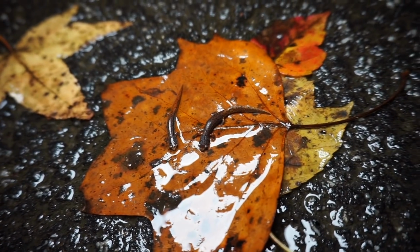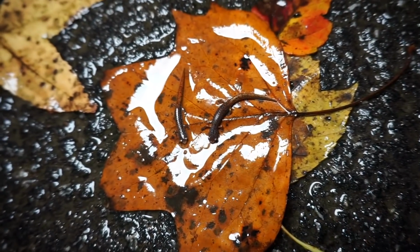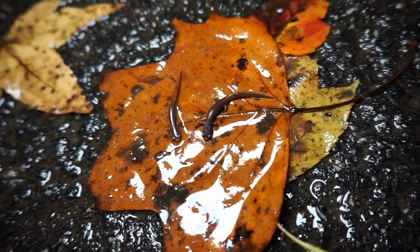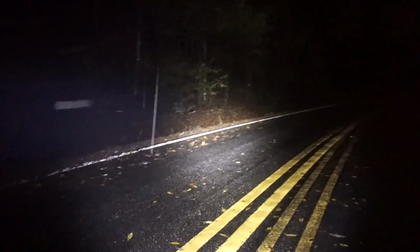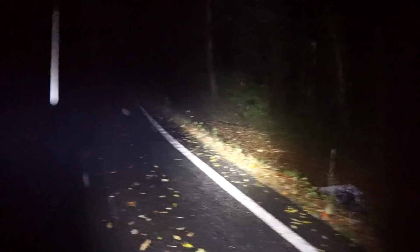Alright guys, here's a look at 2 of these four-toed salamanders sitting on a leaf here, so you can see just how small they are. And once again, these are only yearlings, about half-grown four-toed salamanders. So we're going to move these guys out of the road. So that marbled salamander was our 5th living species of the night, and I just saw a DOR red-bellied snake, so there's been a couple of snakes moving tonight for sure.